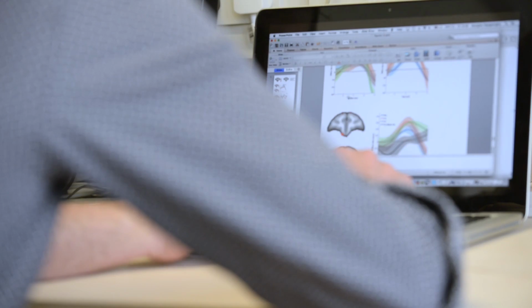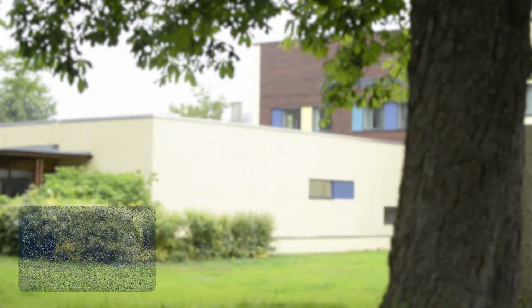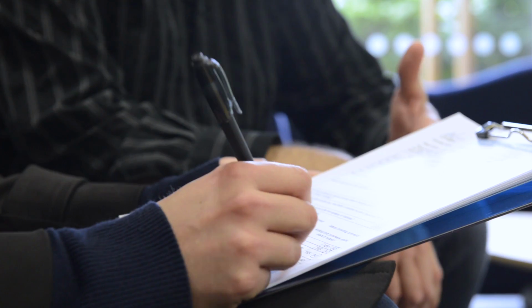One important thing for us is being close to some of the people who are developing the analysis tools that enable us to actually interrogate the data in the most up-to-date and sophisticated ways. So it's that combination that I don't think you'll find anywhere else. The thing that makes Oxford really outstanding for neuroimaging is the people. It's a very encouraging and mutually supportive environment in which to do our research.